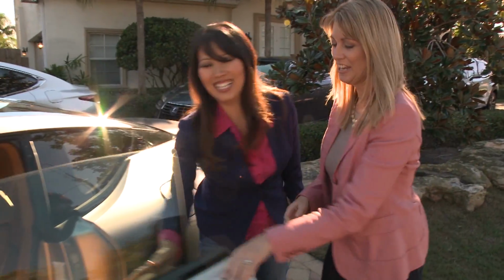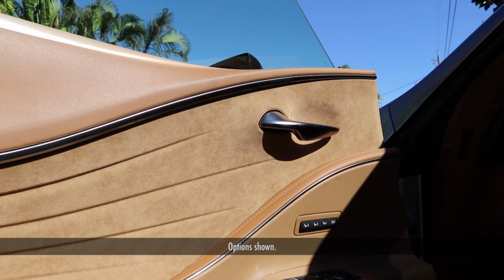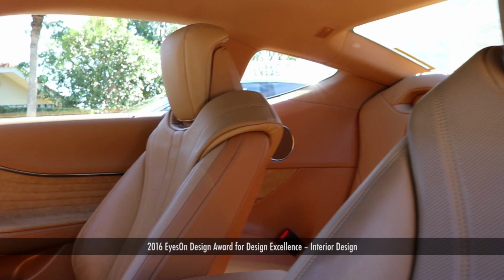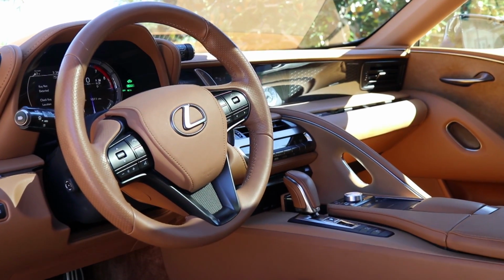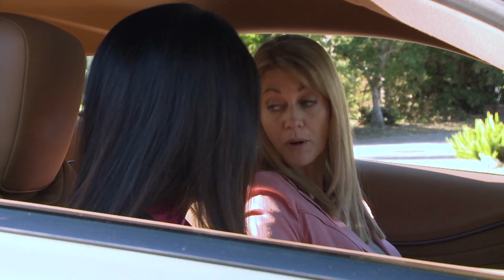Do you want to have a seat inside? Of course they want to have a seat inside. You know the answer is going to be yes to that one. Oh, this is beautiful. Isn't it great? It actually won an Eyes on Design award when it was first introduced at the North American International Auto Show. So it's positioned as a Grand Touring coupe, so very comfortable for daily driving. 2+2, so we could actually take some passengers with us if we wanted to.